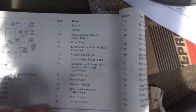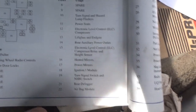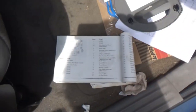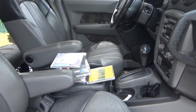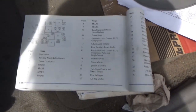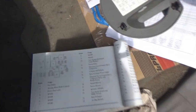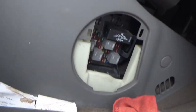While we're at it though, hey look, fuse 15, electronic level control, compressor, relay, and height sensor. I should have pulled that a while ago, so we're gonna pull that now. That way that stupid air compressor, which has been going off since the day I brought it home, will have to go on because, hey, there's no air suspension in the back anymore. We bypassed it, so the compressor runs for no reason. It doesn't even really work. So we're gonna go ahead and pull that fuse because that way it won't drive her mad the way that it drove me mad here.